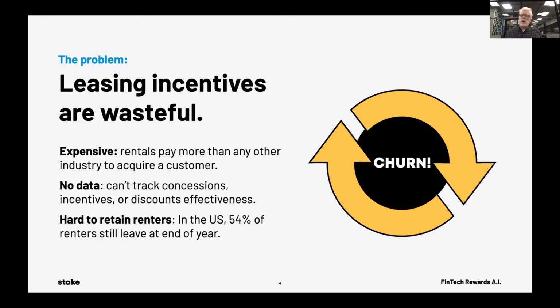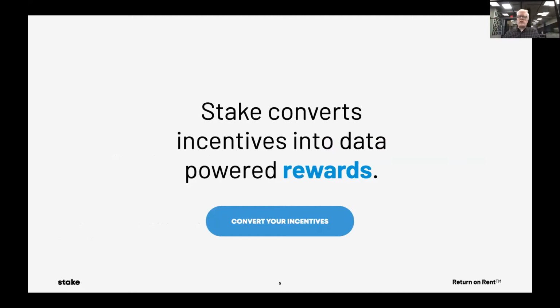Now, worse, across the US, 54% of renters leave every year. So what you have at the front is really high marketing costs, and what you have at the end is a really leaky bucket, and that's renter churn. Now, Stake is solving that problem. What we do is we convert those incentives into a data-powered reward.